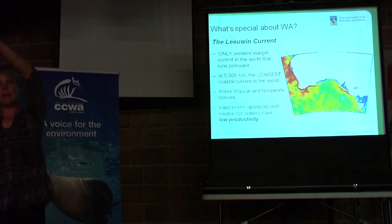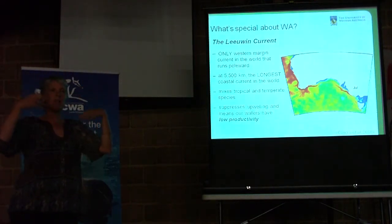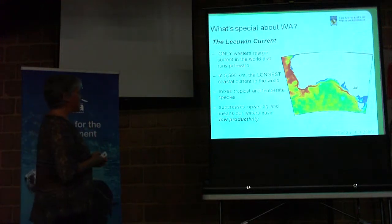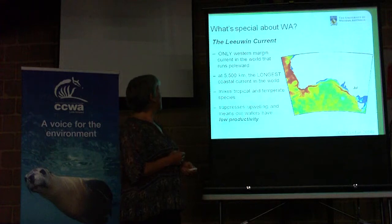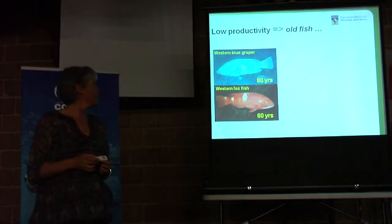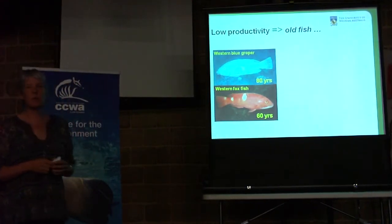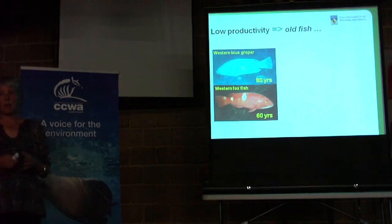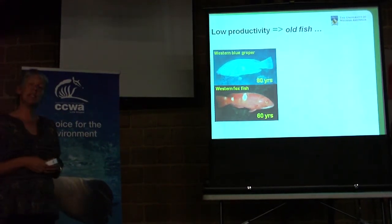Whereas our currents come down from the Indonesian archipelago, there's not a lot in them, the water's really clear, and our fisheries are relatively low in their productivity. One of the implications of low productivity is that our fish are really old and they're slow growing. So the western blue grouper, for instance, will live to 80 years. The western foxfish, which is only about half a meter long, will live to 60 years.